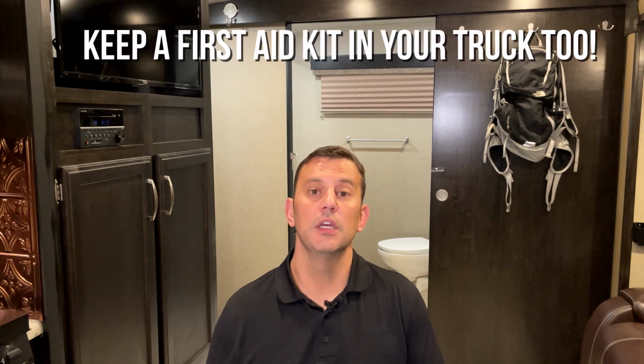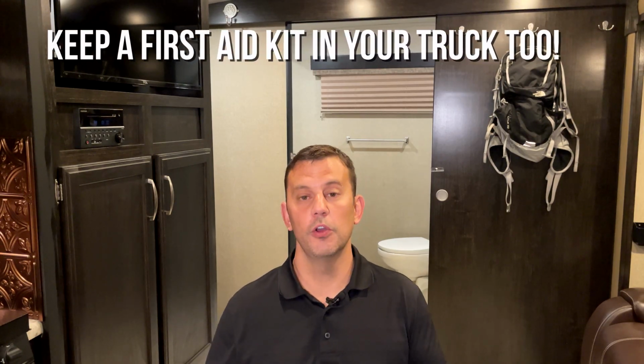When you're winterizing your RV, you want to take a look at your first aid kit and remove any liquids or ointments that may freeze over the winter. And when you're de-winterizing, you want to check for expiration dates on any of the medicines that are inside your first aid kit, so that you can replace them before the camping season starts.